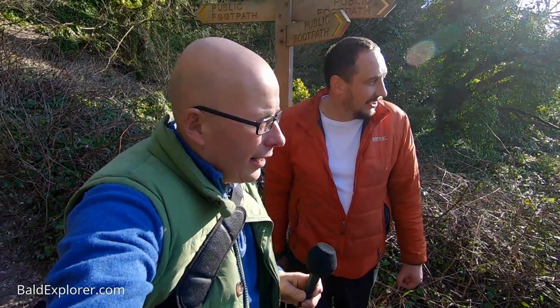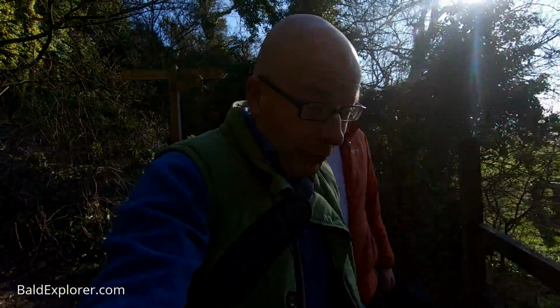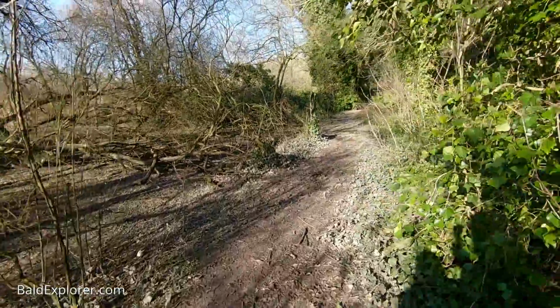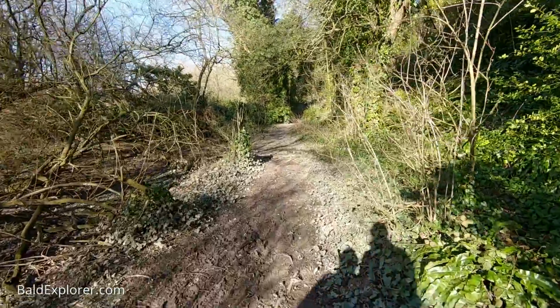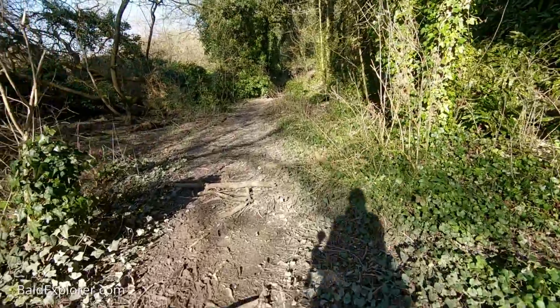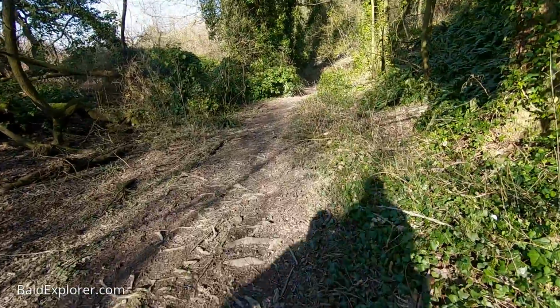Public footpath, two ways, left or right? I'm going to go right. I'm going to go right with you. Good idea, because I think this is the route we need to do. We're just coming down, and hopefully, if our calculations are right, you can see our shadows there, we should have the river now on our left. It's a nice little wooded walk.